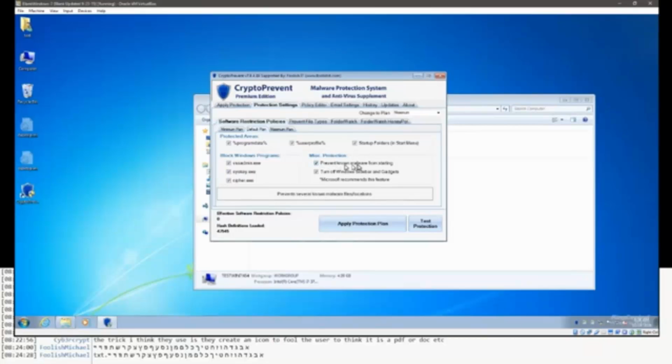Then we also have preventing known malware from starting, which is a list of known locations for ransomware that we have built in. And also a big important feature is turning off the Windows sidebar and gadgets. Microsoft actually recommends this because that was a horrible implementation and they know it, so this right here would be disabled. It's actually extremely dangerous because anyone can write a program for it. You put it on your computer and they have pretty high level access to your system at that point. So I would recommend having that turned off.